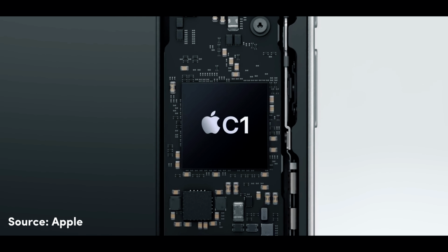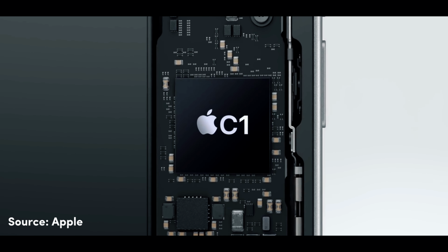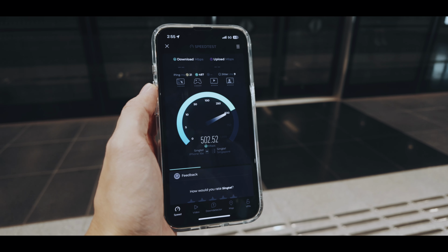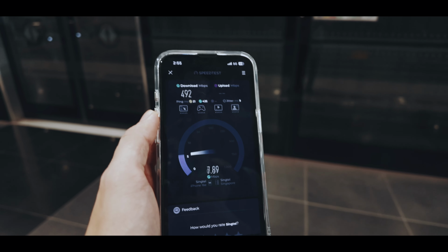Next up, connectivity. The iPhone 16e is the very first iPhone to feature Apple's own C1 modem compared to the Qualcomm modem that's usually used in previous generations and in the iPhone 16. I was wondering whether the C1 modem would lead to slower connectivity on the 16e, so I tested the download and upload speeds of the iPhone 16 and 16e under 4 scenarios.